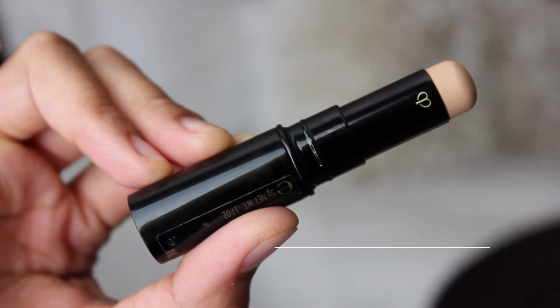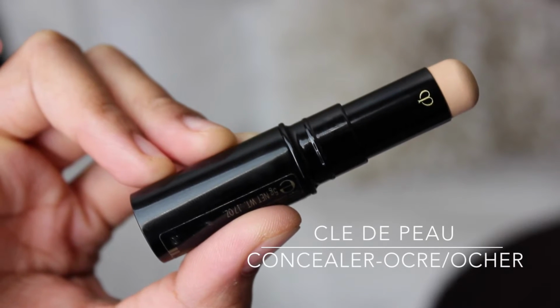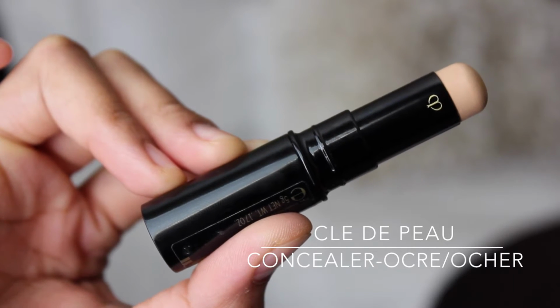Clé de Peau has this famous concealer that everybody raves about. So I decided to go out and try it for myself. At first I didn't really care too much for it, because it is so creamy and kind of flat and matte that if you have super dry skin, I definitely don't recommend it. But it is Clé de Peau's concealer, and I got it in the color Ochre.